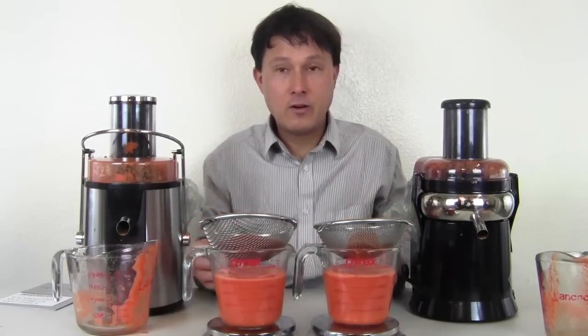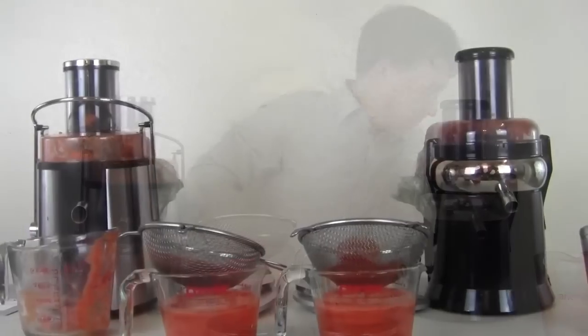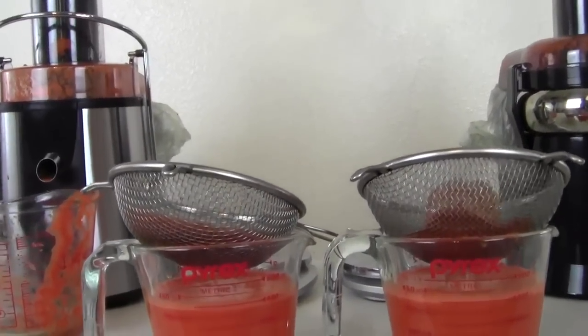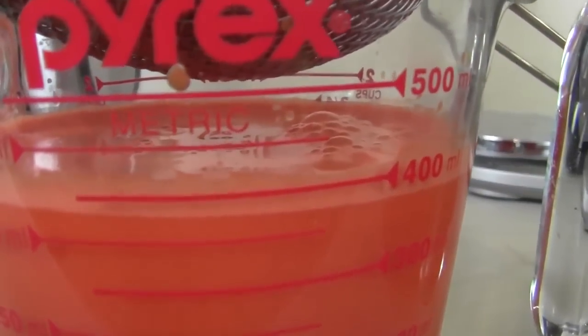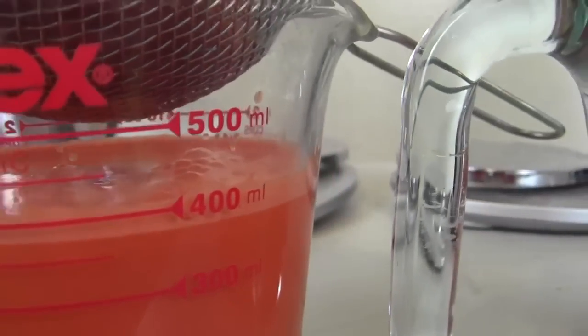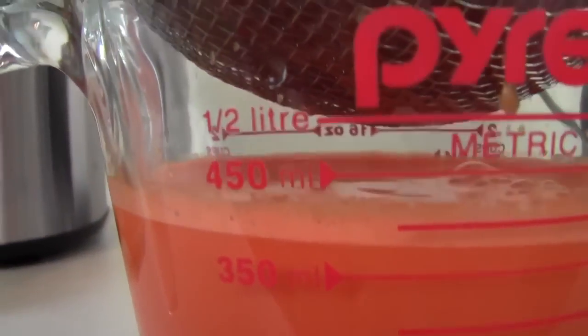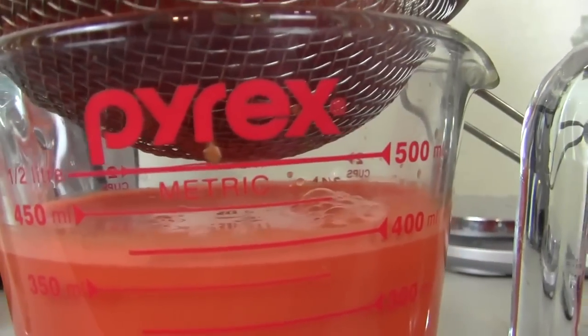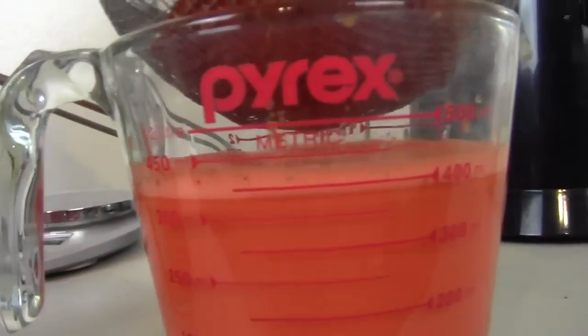Alright, let's go ahead now and give you guys a close-up of how much each juicer produced. Let's take a close-up on the yields. Over on the Kuissential side, looks like we got just under the 400 milliliters, maybe right in the middle between 350 and 400. I'd call that 375 milliliters of juice.